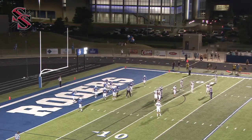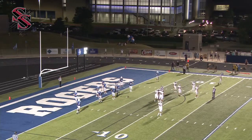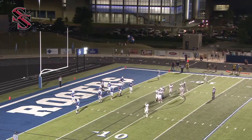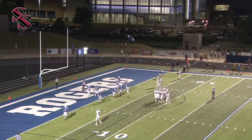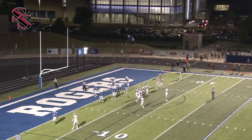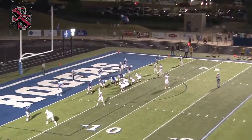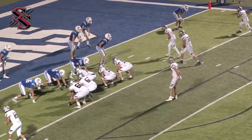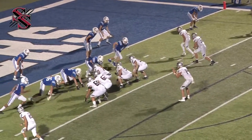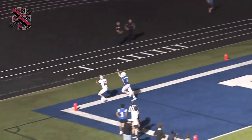44 seconds to go. Great effort by Christian Ledecker. You talk about determination. Empty backfield for the 2-point conversion. A lot of points on that scoreboard. Sure enough. Hunter Talley looking for Ledecker.